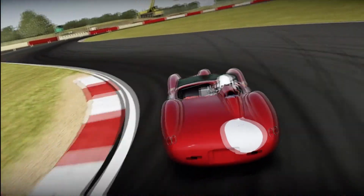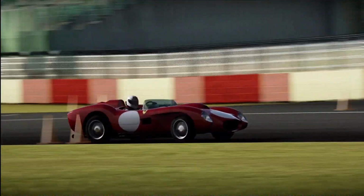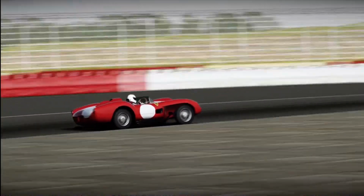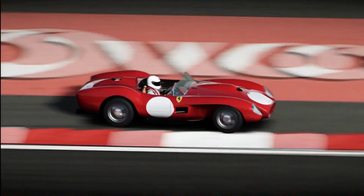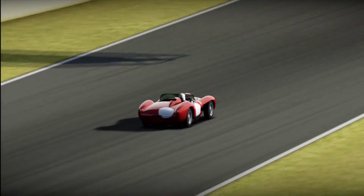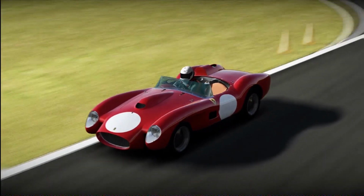Well, again, it's an old car, 50s, 60s, slightly older than the Aston Martin, so you have all the inherent problems of old suspension, old brakes, and old chassis. It isn't as good as the Aston Martin, I have to say. It's quite a lot more of a handful through the corners, and it's just not got the grip. It wants to go sideways in the middle of corners, which is quite scary.